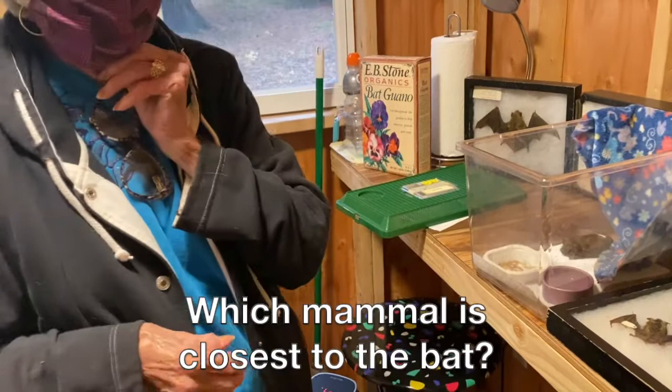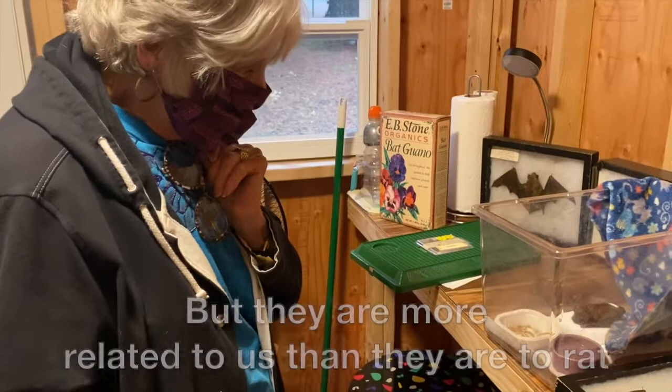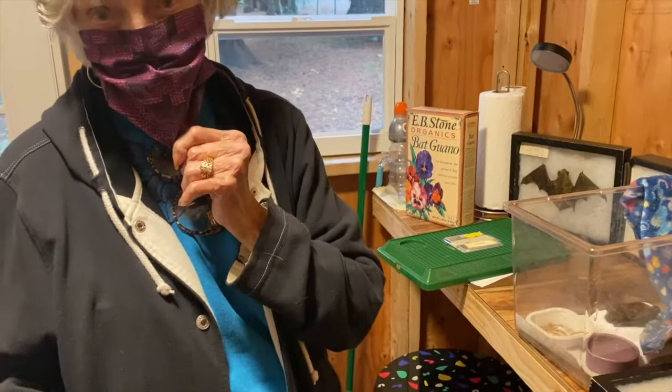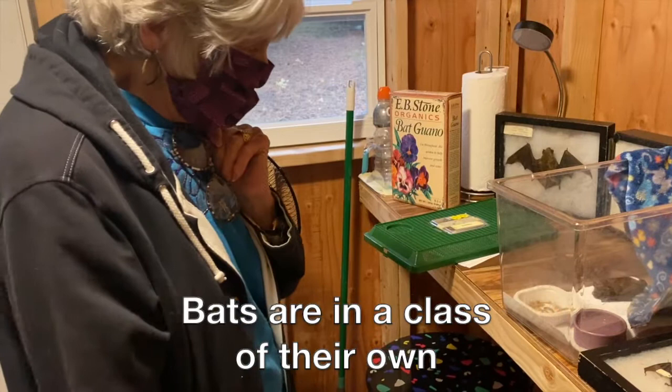Which animal do you think is closest to the bat among the mammals? Supposedly they're somewhat related to shrews in the tree, but they're more related to us than they are to rats. A lot of people think they look like flying rats, but they're not in the rodent family at all. Bats are chiropterans, so they're in a class of their own.